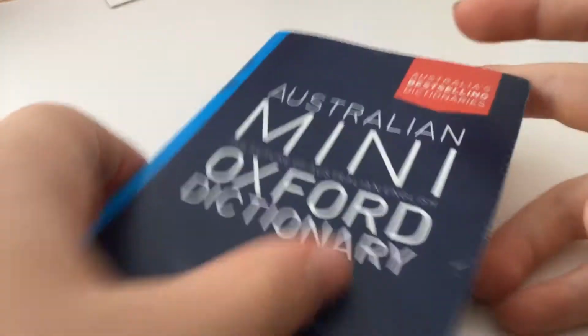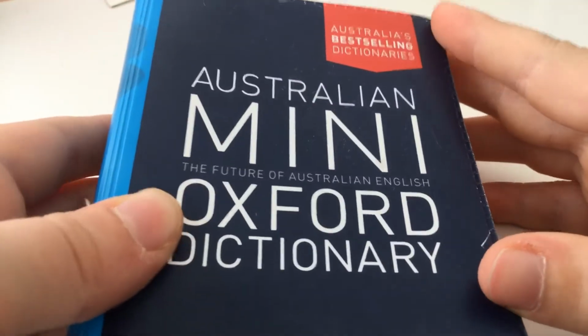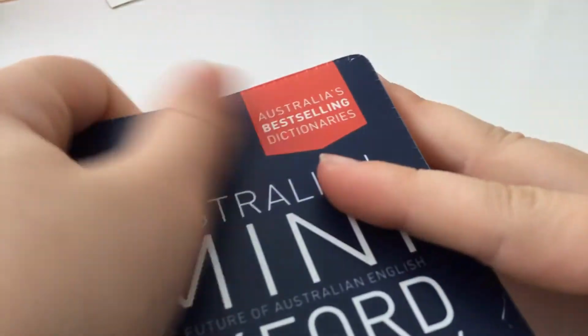I was just looking around my room and I suddenly found this. The Australian Mini Oxford Dictionary.